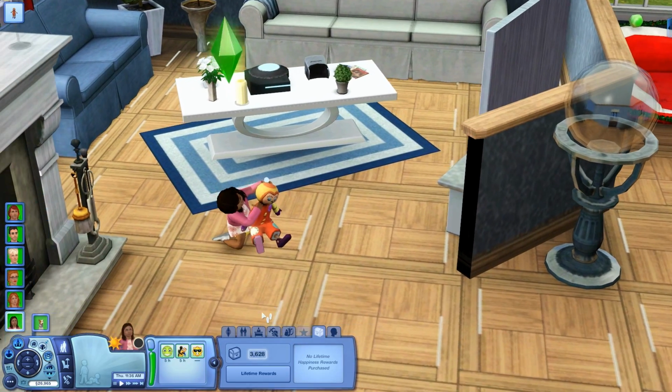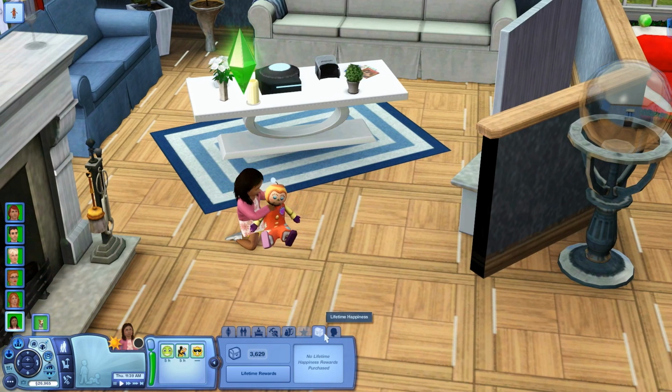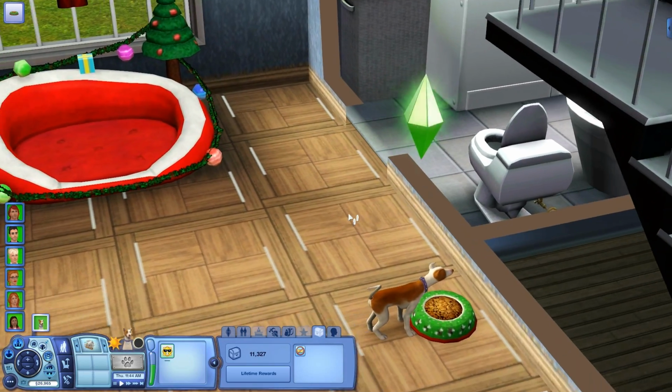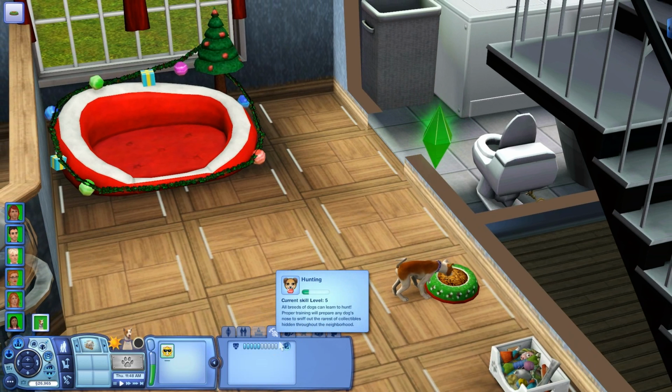For Sam, little Sam, no career, no skills, nothing in her inventory. She has 3,630 lifetime happiness points. And then for Clover, you cute little doggy, she of course doesn't have a job. She has level 5 of the hunting skill.